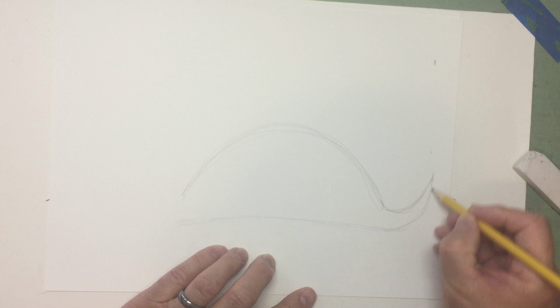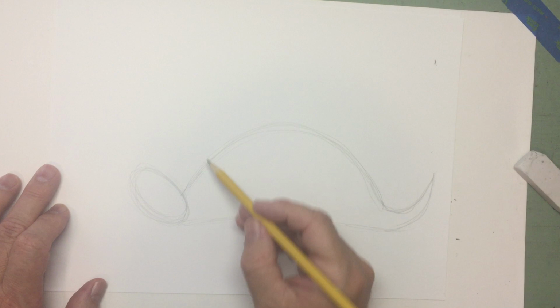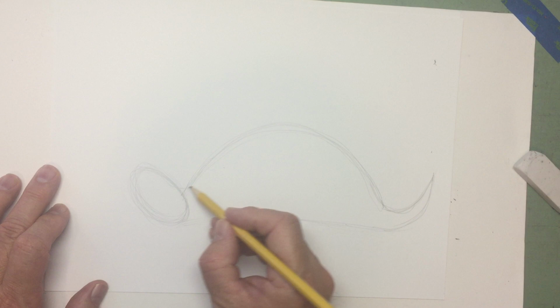The head of the character, go ahead and draw an oval shape at the end of these two lines, an oval shape. All right. Now what I think I'll do, if this is going to be the head and this is the body, I think I need a little transition here. Just kind of come up maybe like this.